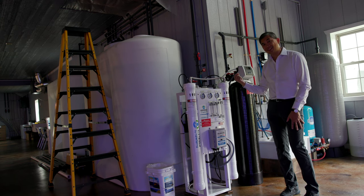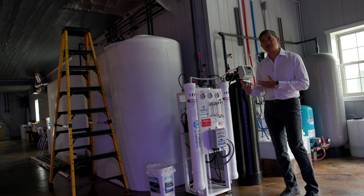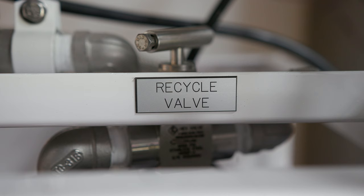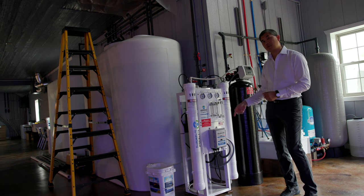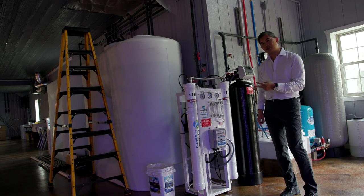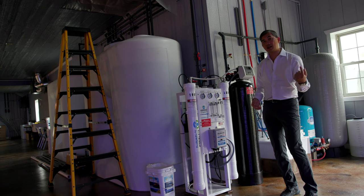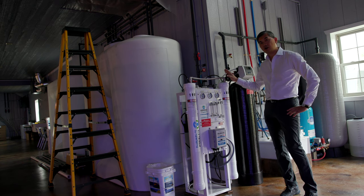When you're running RO systems at that kind of pressure, it's not really fazed by the dirtiness of the water. Let me explain. There's a recycle valve on this, so the wastewater line that normally just goes to discharge can get recycled back through this thing numerous times with no real hit on performance. What we're able to do here is get 2 gallons of clean water for every 1 gallon of waste. Compare that to a hobbyist system that gets 4 gallons of wastewater for every 1 gallon of clean. So this is on the scale of 10 times more efficient than a typical RO system would be.